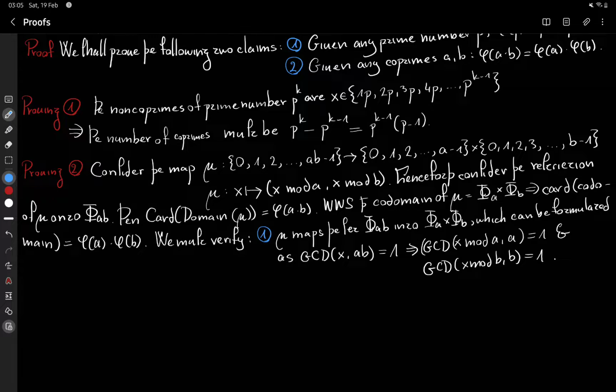Second one. So essentially the first one simply says that the set is mapped into the correct set. There is an injection going on, but it is not quite sufficient. You also need to show the surjectivity of this mapping. So we shall show that mu maps the set capital Phi AB onto the set capital Phi A by capital Phi B.